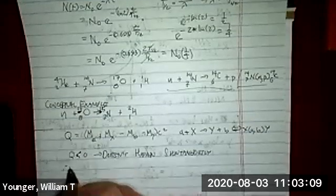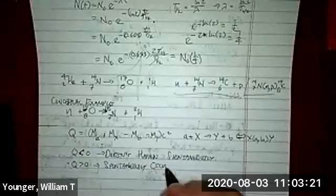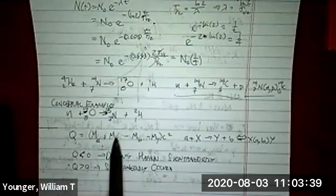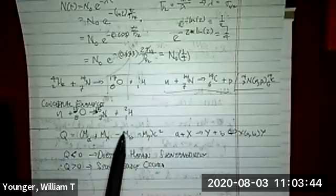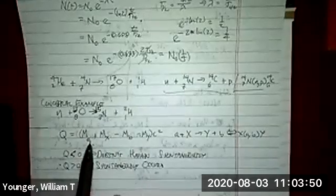If Q is greater than 0, it spontaneously occurs. Any questions on that? So really, if you want a certain reaction to occur, you do the total mass before minus the total mass after. If that turns out to be positive, it's going to happen. If that turns out to be negative, then you're going to have to start amping up the energy that you shoot the particle in with.